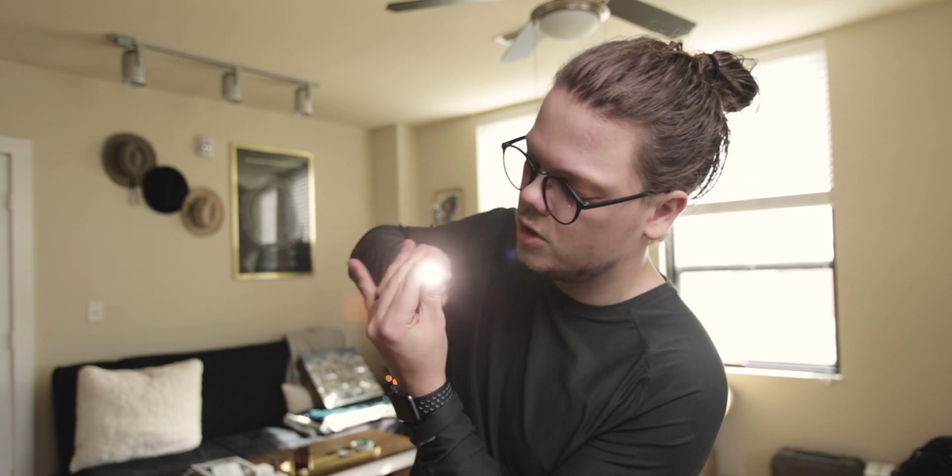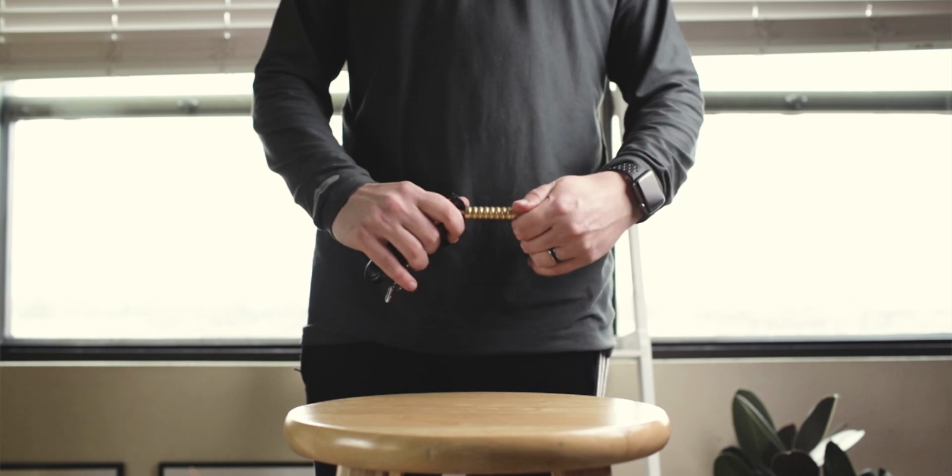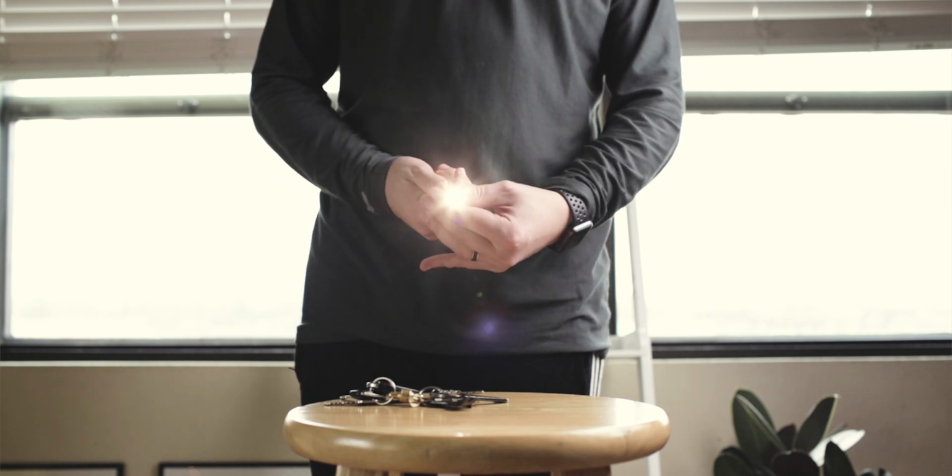But this is something that I use every single day and I really enjoy this little guy. It's got 3 brightness modes. It's got 1, 2, and 3. It does get relatively bright and it's made of a completely brass housing. So I actually got a copper one and I got a brass one. I gave the copper one to my friend Wonka. I've been using the brass one and I use it almost every single day.